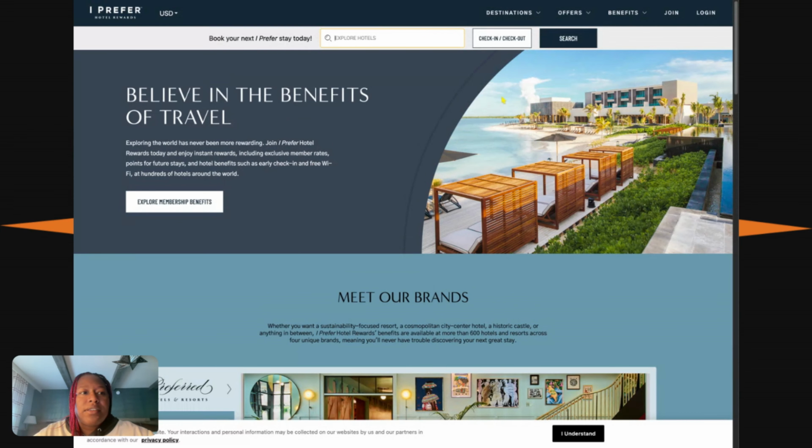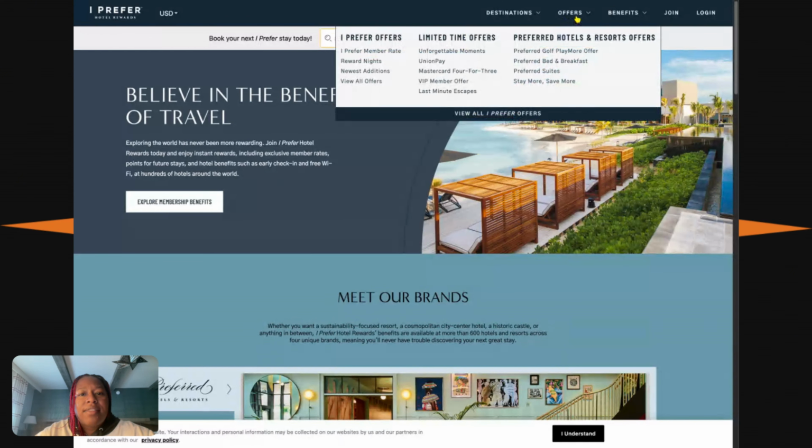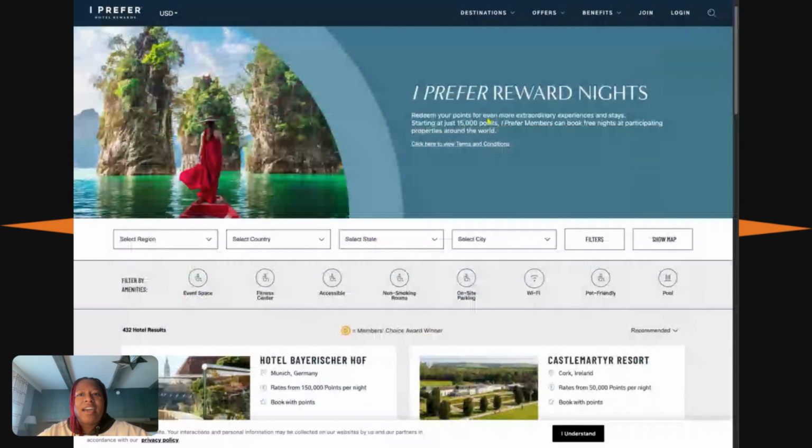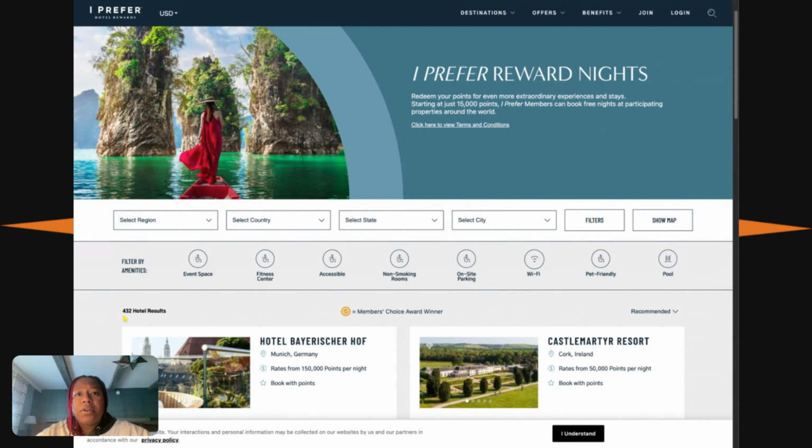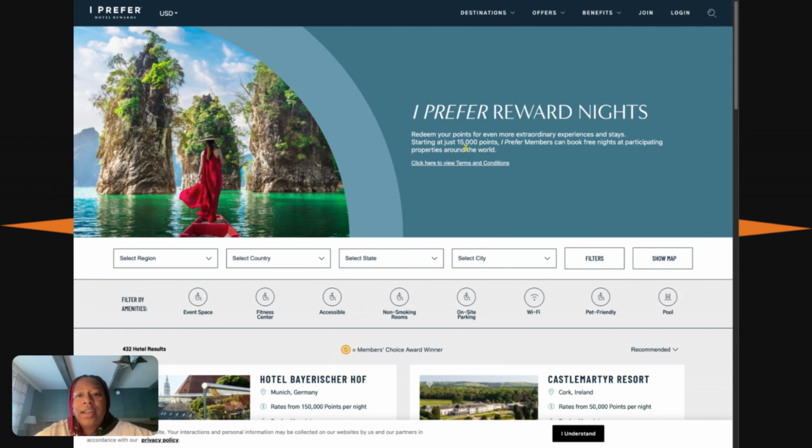So instead of using the preferredhotels.com website, what you want to do to get this done right is go to IPrefer.com. Once you're at this website, you want to come over to offers and then select rewards nights. Now, once we're here, I just want to share some really quick information. There are 432 hotels as of today, October 21st. Not sure if they plan on adding more, but that's a good amount to start with. Nights start at as little as 15,000 points.